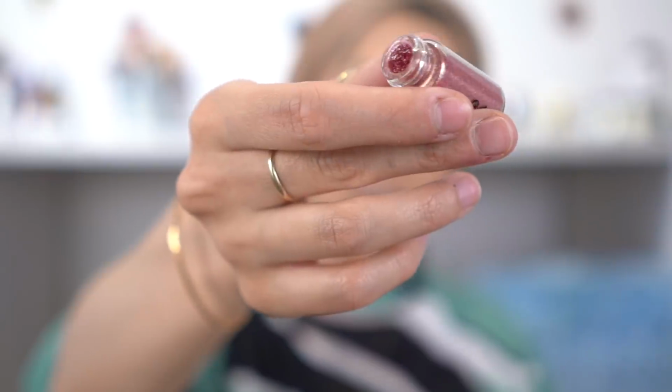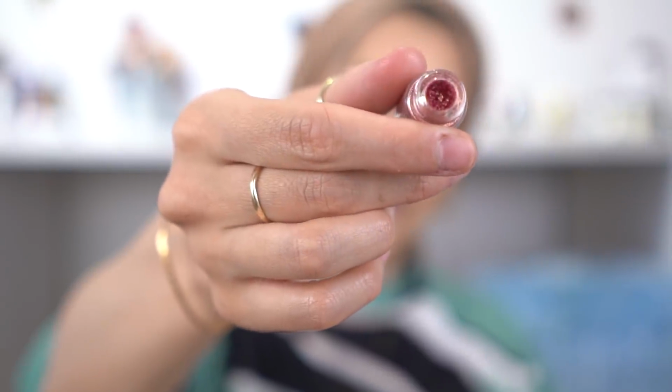Let's just open it up. Look how little and cute it is. This is the shade Rose. Look at the inside, it's loose pigment. So I just try and get some because the color looks epic. It's like pink and gold pretty much.